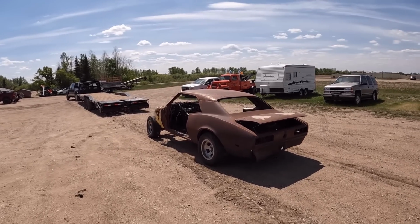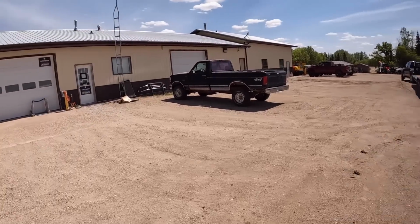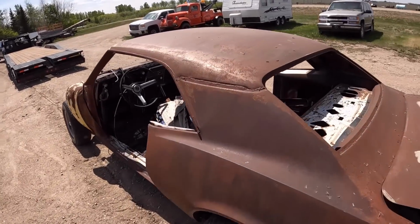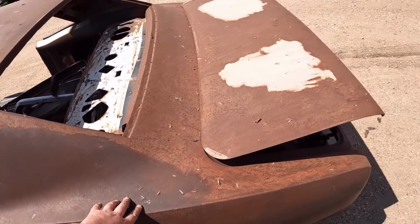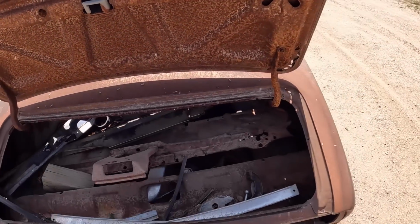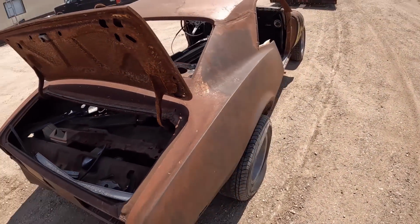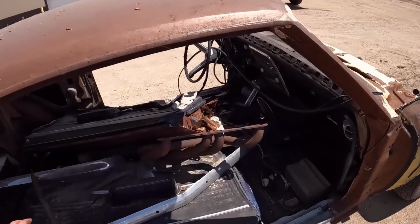Believe it or not, this is the nice one. It's actually out of a body shop. Customer lost interest, 2 of them. So it's had quarters put on at some point. I mean, this thing was blasted 10 years ago and then forgotten about. So it has 2 quarters put on, floor pan put in, it's got all sorts of stuff.